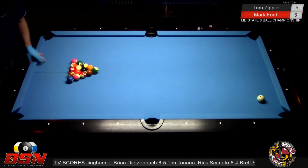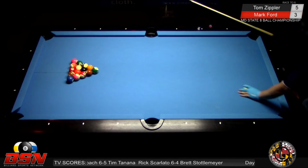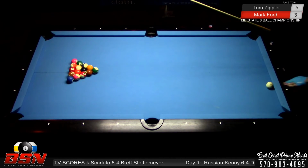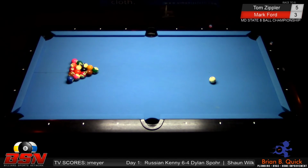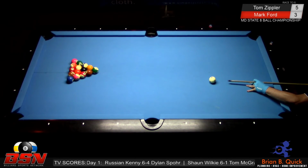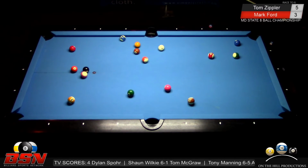It's going to put Mark at 3. Tom still on the hill, still with a really good chance to stay in control here. Can't believe that, man. He hit the 10 off the 2. Might be a dry break here.